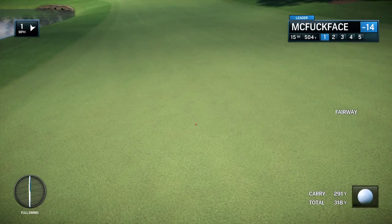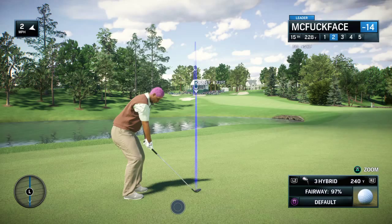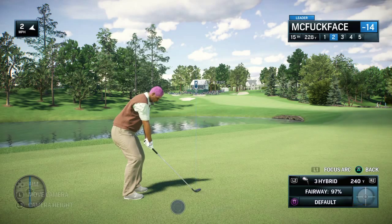There's always advantage of hitting it further than most, Rich, and straighter than most. When you put the two together, it's just straight up a head start.